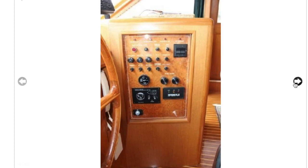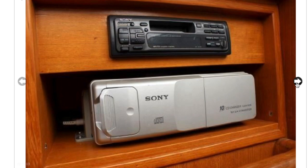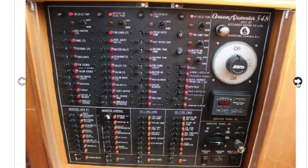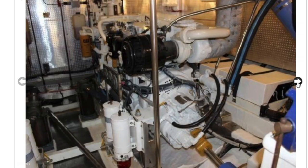Okay. All over the place here. Keep going. CD changer. Because when was the last time you whipped out your CDs? Where's the cassette? Might be handy though, if we're in someplace without great reception. All right. Stand up. It seems to be a pretty tall engine room.